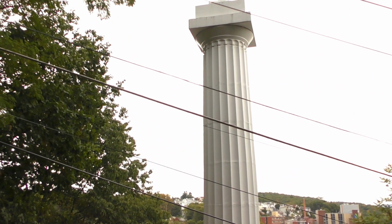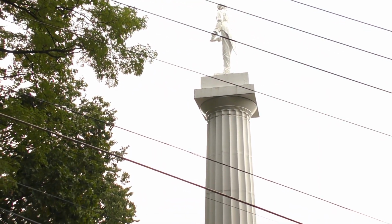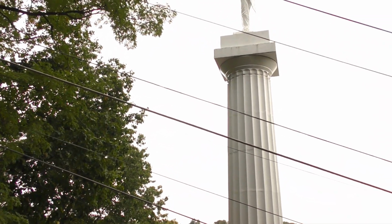So those tariffs made the coal mine owners here in Pottsville pretty wealthy, I guess you could say, and so they built up a memorial here to Henry Clay. And I think at the time it was the largest monument in the country, so that's why Henry Clay is here in Pottsville. Just one last look at him up there. Through the telephone, the electric wires here.